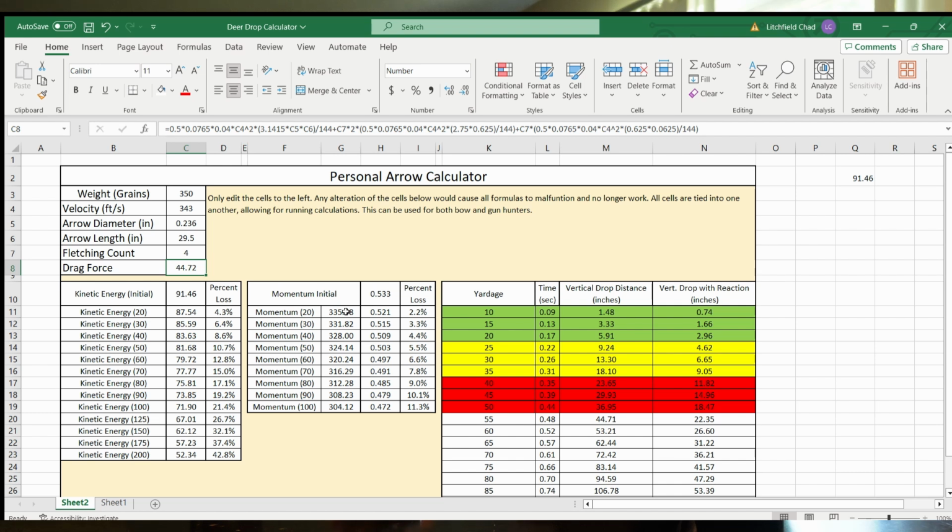Now, getting into the sheet here, we'll start with kinetic energy. And the thing with kinetic energy is there's an old wives' tale in the hunting community that when you shoot an arrow at 50 yards, it's lost about 50% of its kinetic energy. I kind of want to take a moment to address that before we go any further, because as you can see here, the real value that you're losing is roughly 11%. And we're not factoring in broadheads here. We're assuming field points. So 11% kinetic energy loss is really nothing to worry about.